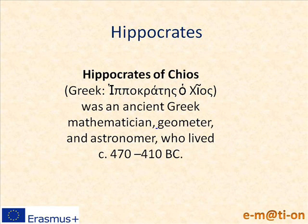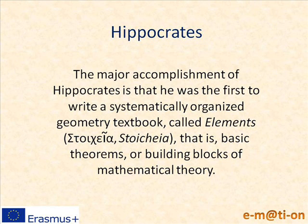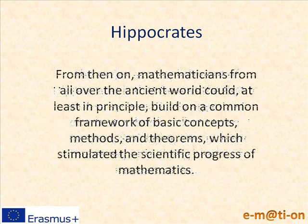Hippocrates of Chios was an ancient Greek mathematician, geometer and astronomer who lived in the 5th century BC. The major accomplishment of Hippocrates is that he was the first to write a systematically organized geometry textbook called Elements, Στοιχεία, that is, basic theorems or building blocks of mathematical theory. From then on, mathematicians from all over the ancient world could, at least in principle, build on a common framework of basic concepts, methods, and theorems which stimulated the scientific progress of mathematics.